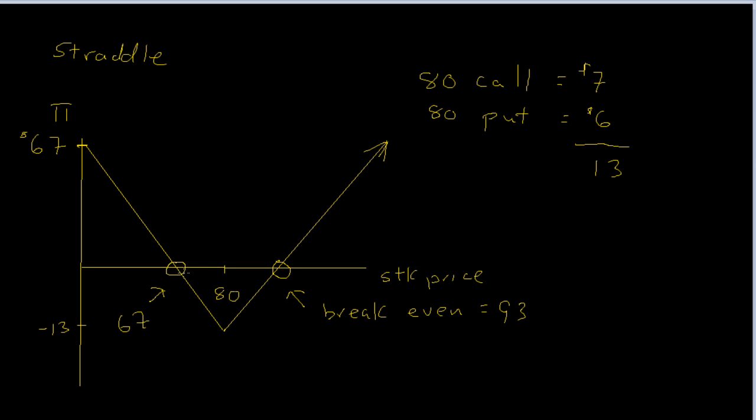So, sometimes you can use this in a volatile market. Now remember that if the market's volatile, these option prices or premiums are going to be higher. So it's going to be an expensive strategy. Okay, you may notice that this kind of looks a little bit like a butterfly spread. In a butterfly spread, it was sort of the opposite, where you made money if the stock price hung between two prices, if it didn't go up a lot or it didn't go down a lot.